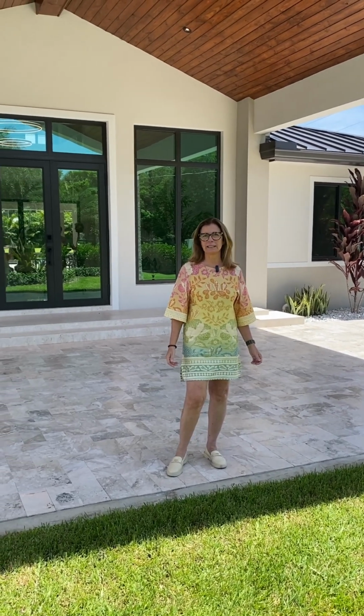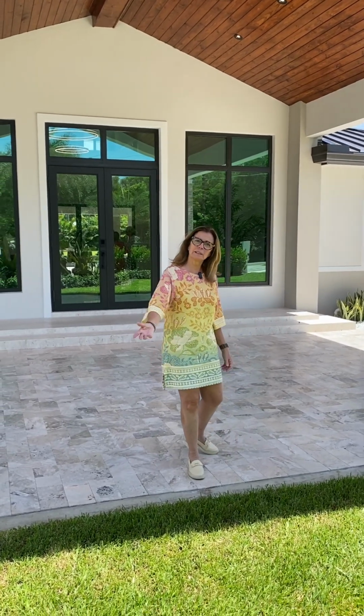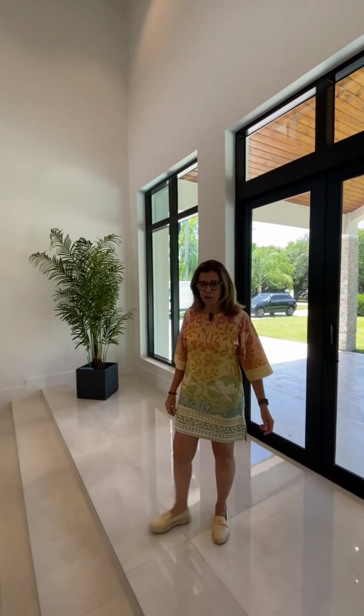We are here in Glenva Heights at this house located at 7501 Southwest 80th Street. It's a 5-bedroom, 5-bath. Let's go inside, I'll take you on a tour. Okay, here we are coming to the house for the tour.